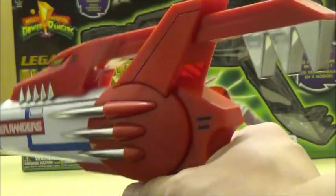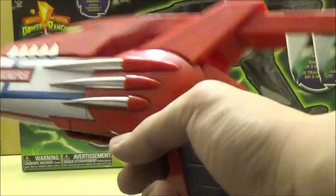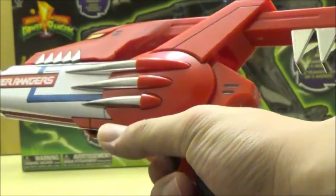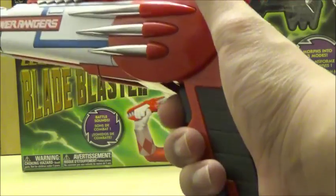As you can see, it has a second blast. What's also really cool about the Legacy Blade Blaster release is that it's not just the regular standard blast sound on top of that, because it will repeat as many times as it blasts, up to about 5 times.